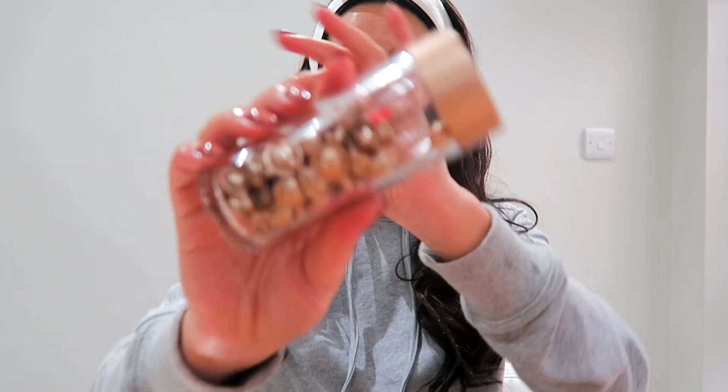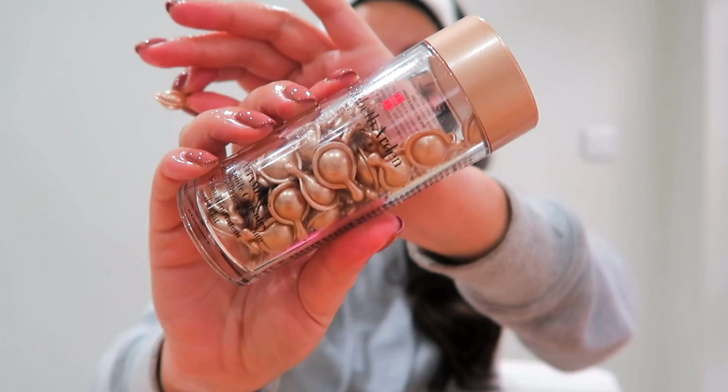So obviously I just waited for a bit for the clay mask, the Purity, to fully dry, because where it had the steam on, it hadn't set and dried yet. So I do think my skin is looking pretty good right now, but we do need to pop all the hydration on. So I'm going to take one of the Elizabeth Arden vitamin C capsules.